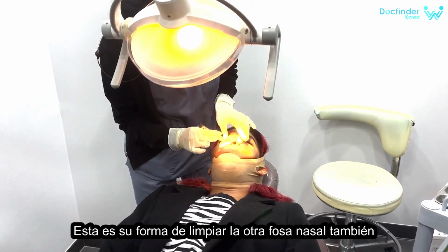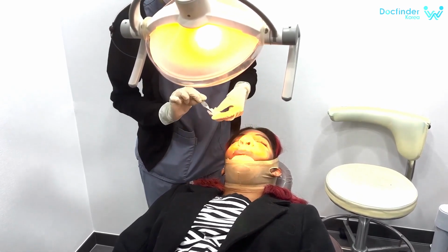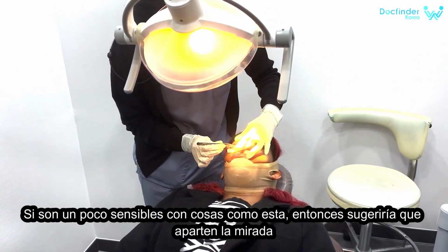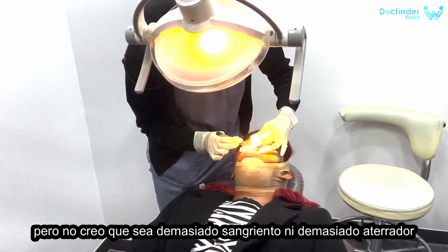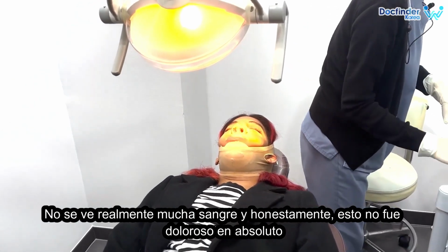this is her kind of cleaning out the other nostril as well. And it just felt wonderful to breathe again. If you guys are a little bit squeamish with stuff like this, then I would suggest you look away, but I don't think it's too bloody and too scary. You don't really see a lot of blood, and honestly, this wasn't painful at all.